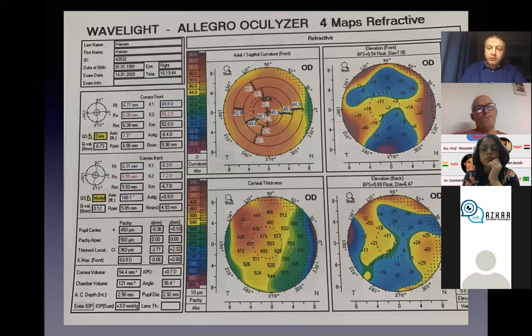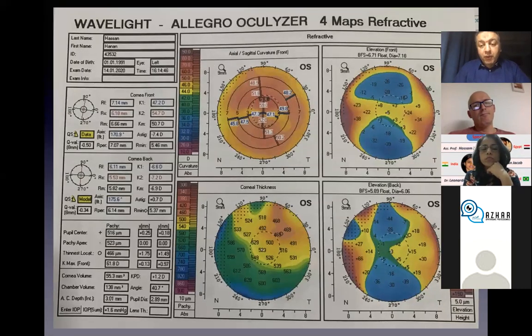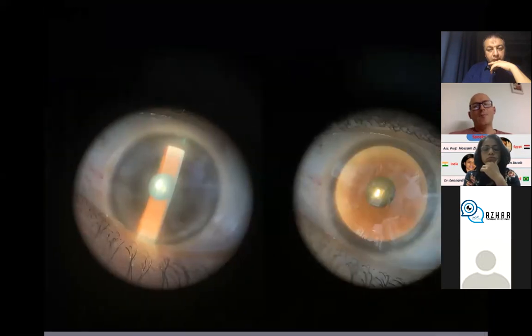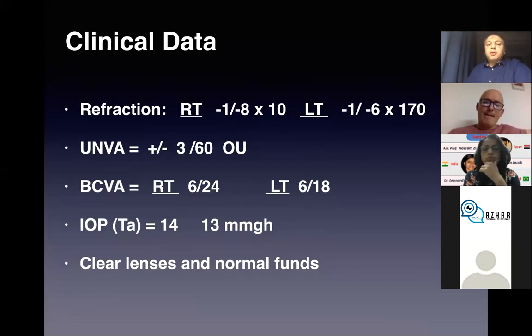Let me complete the clinical data about her, and then go back again to the Pentacam. This is the left eye, the same as the right eye, and this is the slit lamp picture for her eyes. The refraction was -1 sphere and -8 cylinder in the right eye, and -1 and -6 cylinder in the left. The unaided visual acuity was less than 3/60. The best corrected was 6/24 in the right and 6/18 in the left eye. The intraocular pressure and fundus were normal, with clear lenses too.